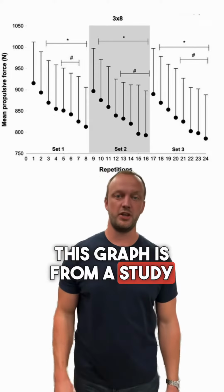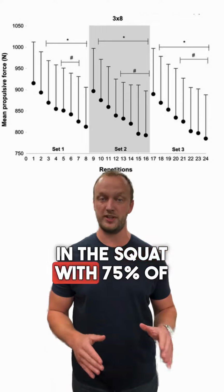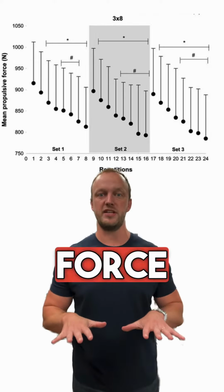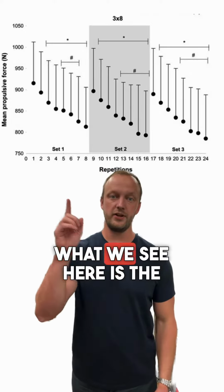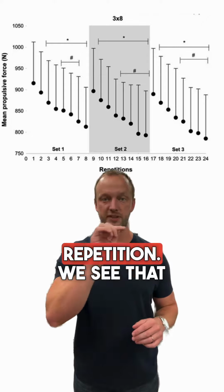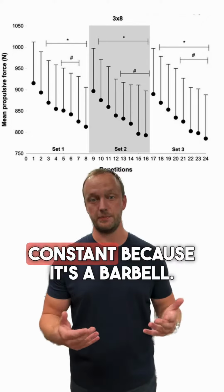This graph is from a study where 16 strength-trained men performed 3 sets of 8 reps in the squat with 75% of the 1RM when standing on a force plate to measure the force and power they generated. What we see here is the force generated for each rep in their 3 sets, so each dot represents a repetition. We see that force drops off for each repetition even though the load is constant because it's a barbell.